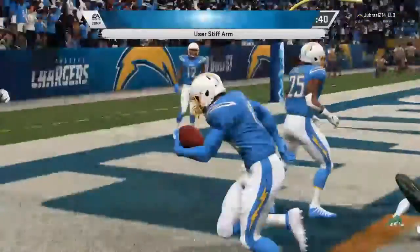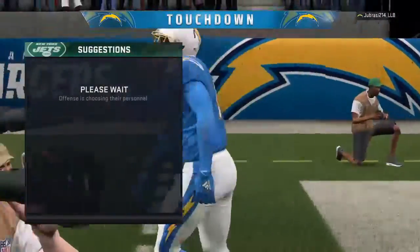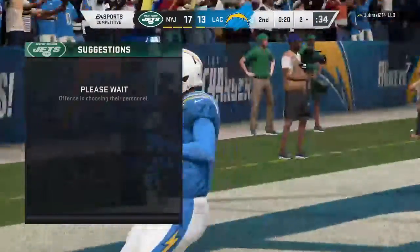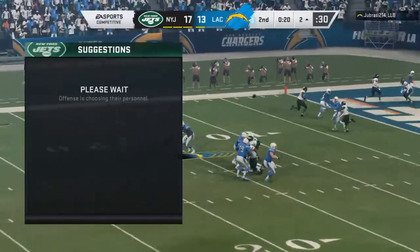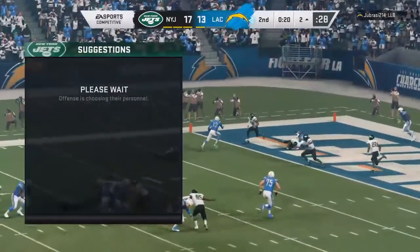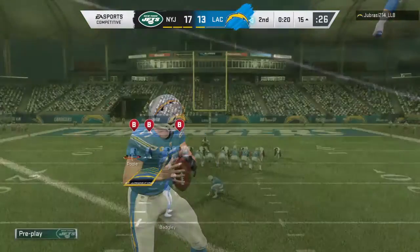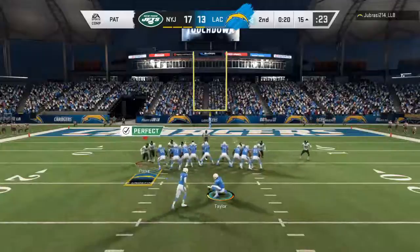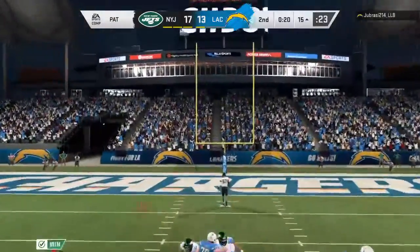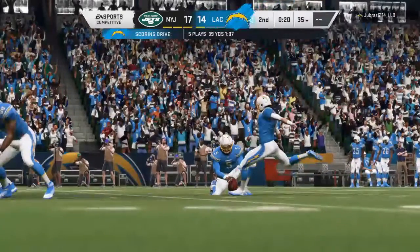And this is complete. It's Allen. And he takes it in for a Charger touchdown, Keenan Allen, as the first half is winding down. And the Chargers have made this a one-score game. Badgley on for the extra point. And this is up and good to make it a 17-14 game.